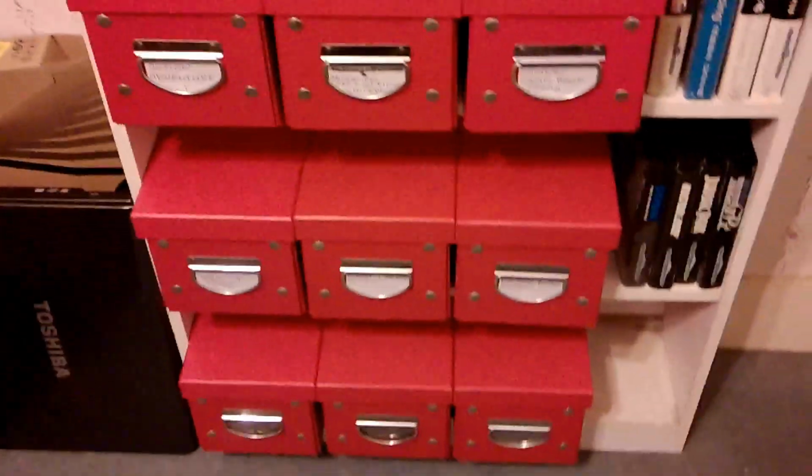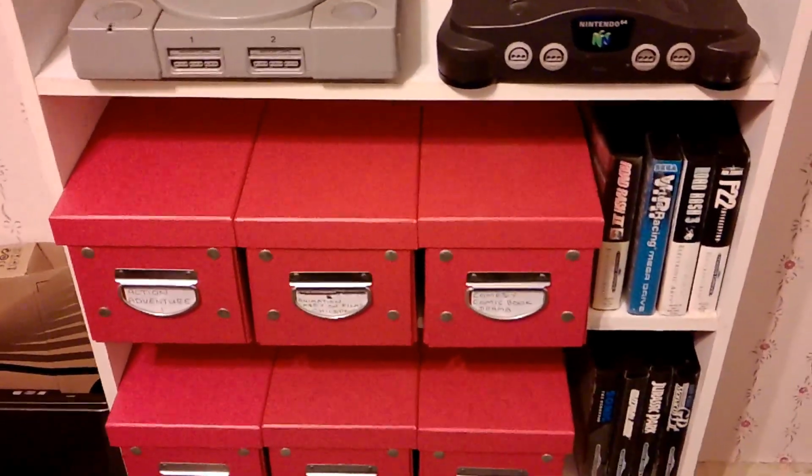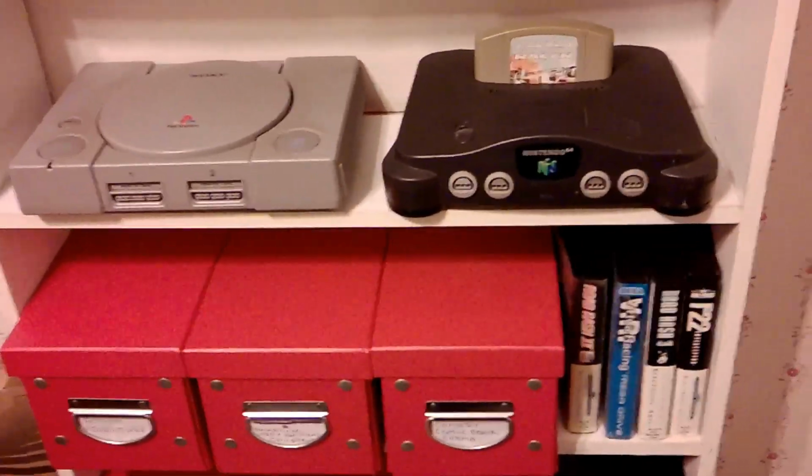Okay, so in these red boxes there's just a load of DVD films that I've actually got backups of on my computer, so I don't actually use them. They're just there basically in case the computer goes tits up.